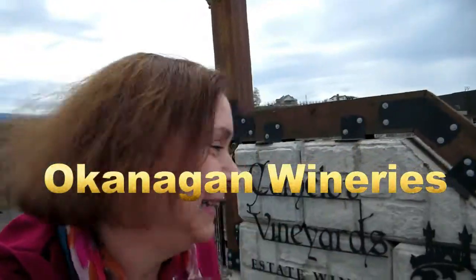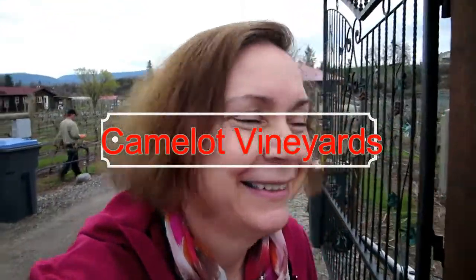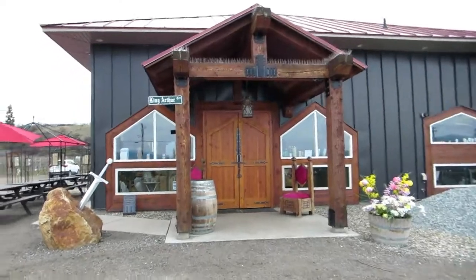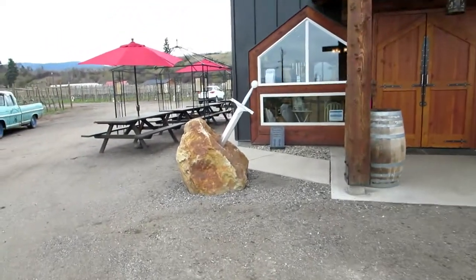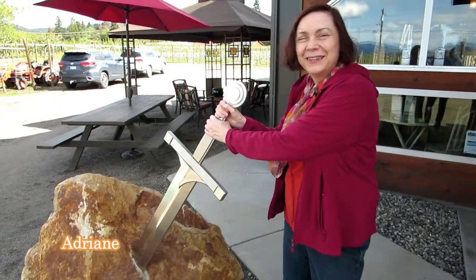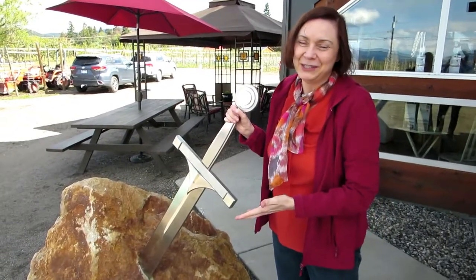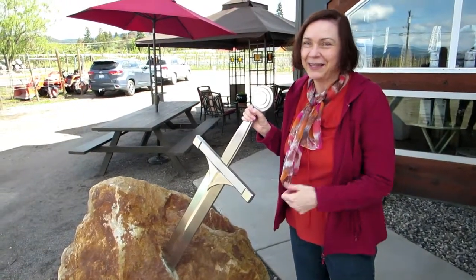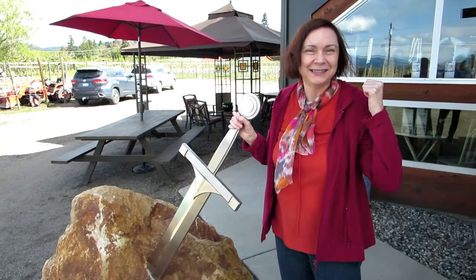So here I am at the Camelot Vineyards, going in to taste some wine. This is the entrance, and oh, what is this? Is that the Excalibur? Just kidding. I bet everybody has tried it and not done it. I'm not going to even try, but I am going to try some of the Camelot wines.